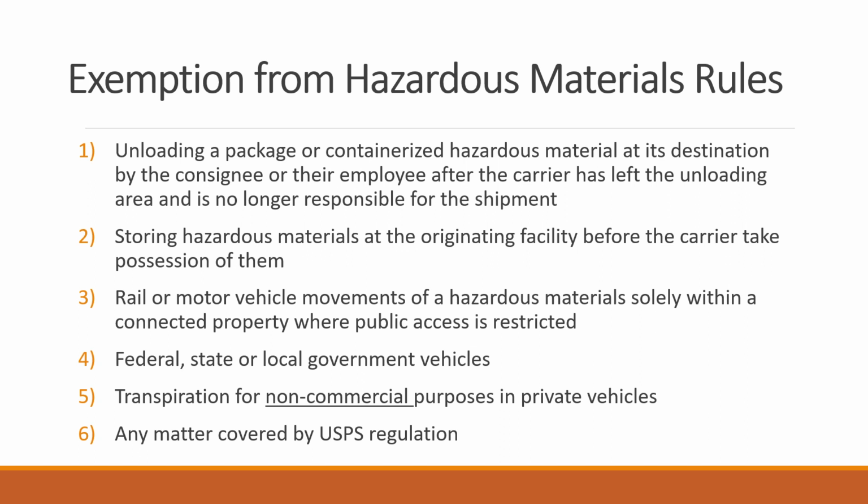Surprise, surprise, any federal, state, or local government vehicles are exempt. And transportation for non-commercial purposes in private vehicles. So when we get home and we ship things between Lowe's and our house, that's not regulated. Or any other matter covered by the U.S. Postal Service regulations would be exempt.